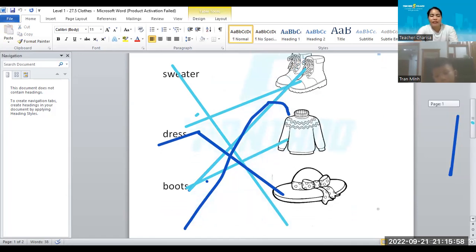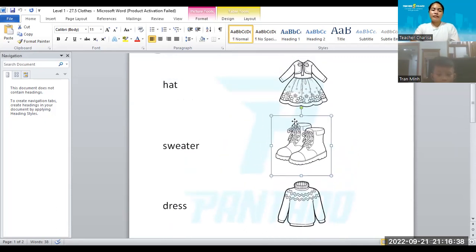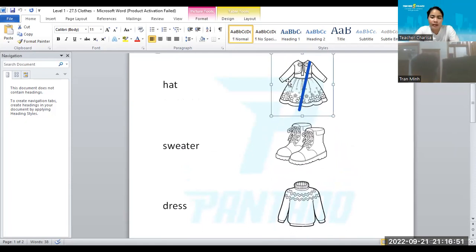Dress. Yes, very good. That is dress. Next, what is this? Boots. Okay. So, again, what is this? This is a hat. Okay, next, what is this? Okay, very good. That is a sweater. Next, what is this? That is a, what is that? Boots. Okay, very good. Next, what is this? Okay, that is dress. Okay, so thank you so much for your answer.